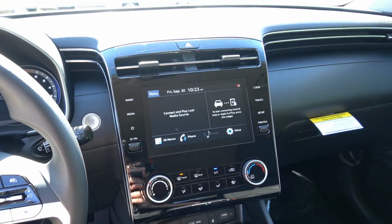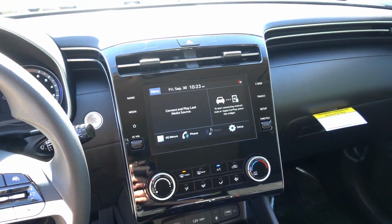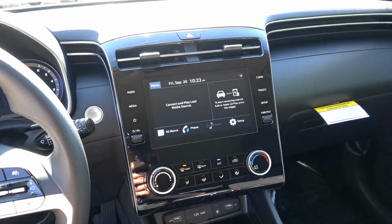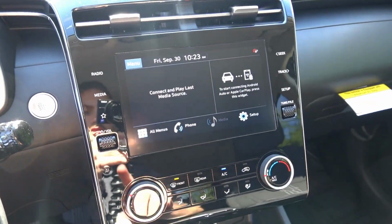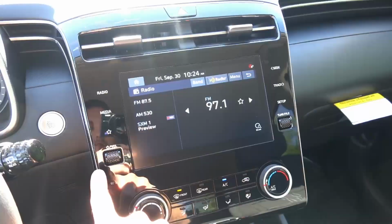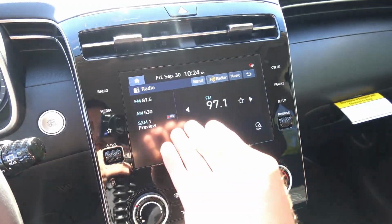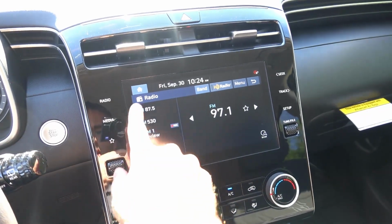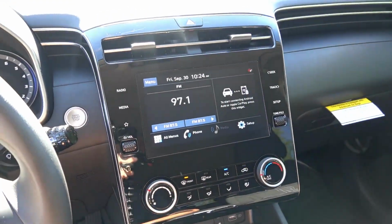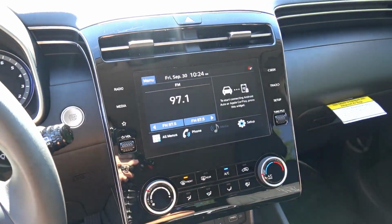Moving over to the infotainment system, this is the base 8-inch infotainment. Also comes on the SEL Convenience package. I think a lot of people do like this system once again because it gives you the partial physical controls, volume and tune scroll knobs, Sirius XM capable, of course wireless Android Auto, wireless Apple CarPlay. I think that's why a lot of people do like this system. And once again, this comes in the SEL Convenience package as well.